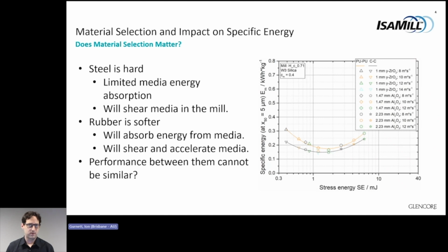So what does this actually tell you? In a convoluted way, it's telling you materials matter. Type of material you use will change the optimum stress energy and hence provide a different performance. So material selection is important.